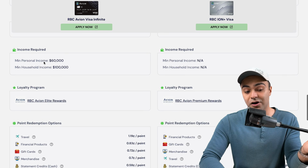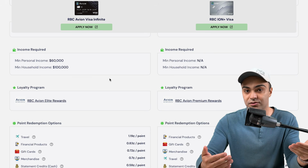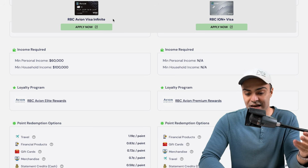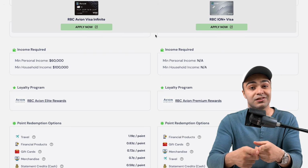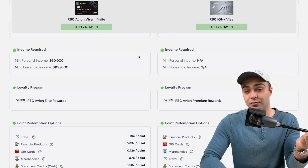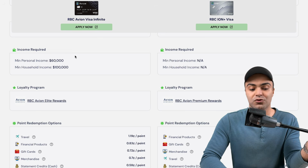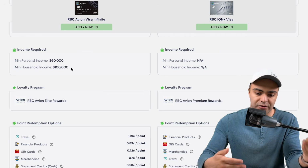The minimum income requirement is 60,000 personal or 100,000 household. So if you don't have those incomes, then you can't quite get the RBC Avion Visa Infinite just yet. And as such, it's probably not a good idea to get either one because the two are really good together. On their own, they're not that crazy, right? The Cobalt card does not have a minimum income requirement. So in that sense, if you don't quite hit these numbers, you're probably just better off going with the Cobalt card or some other options out there.